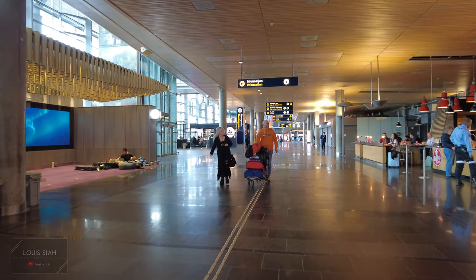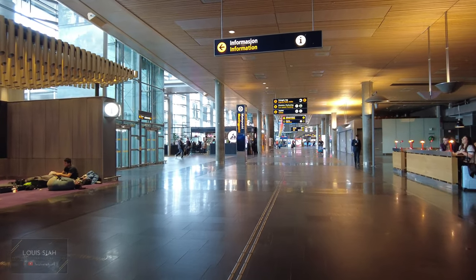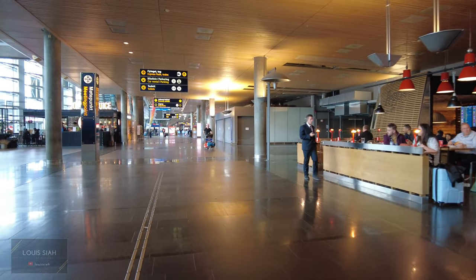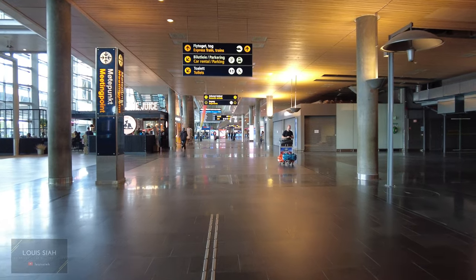Yeah, we can walk around the whole airport and see where is the most comfortable spot. So our second night, we're gonna have to spend the night here in the airport. A very early morning flight.